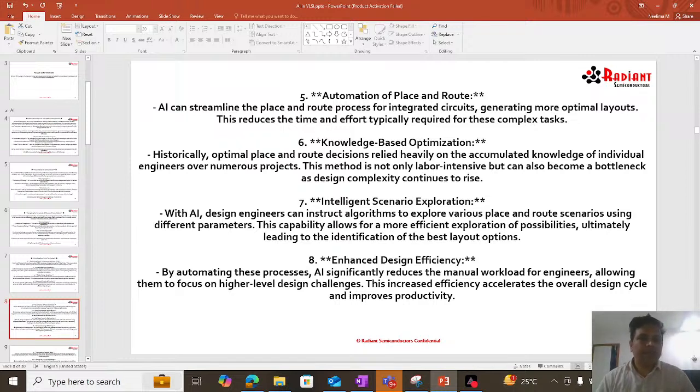Similarly, intelligent scenario exploration. With AI, design engineers can instruct algorithms to explore various place and route scenarios using different parameters. This capability allows for a more efficient exploration of possibilities, ultimately leading to identification of the best layout options.